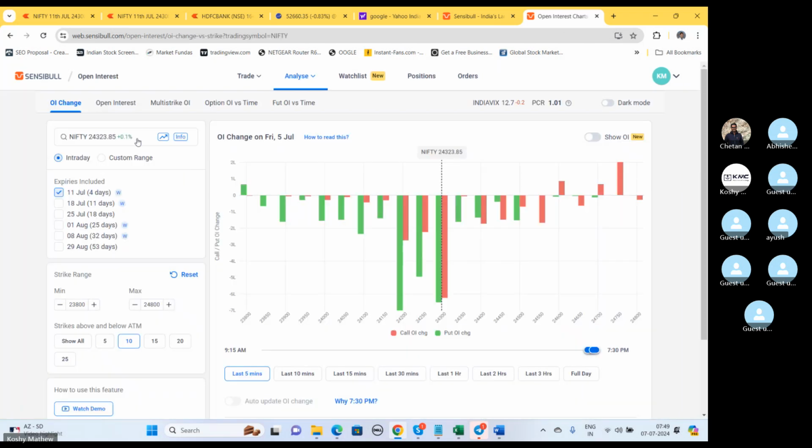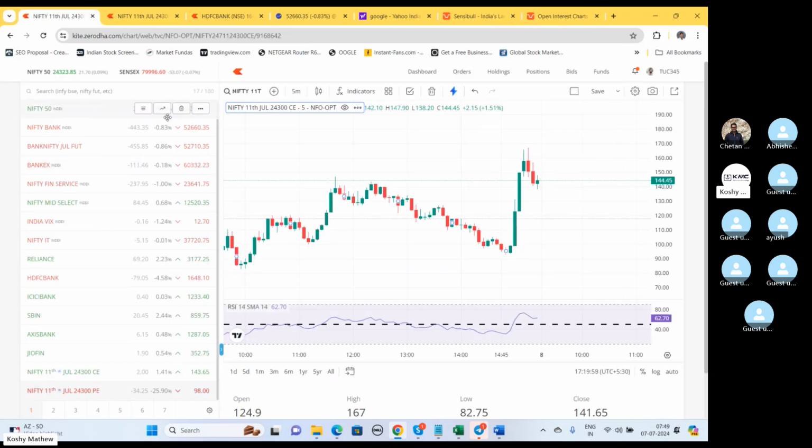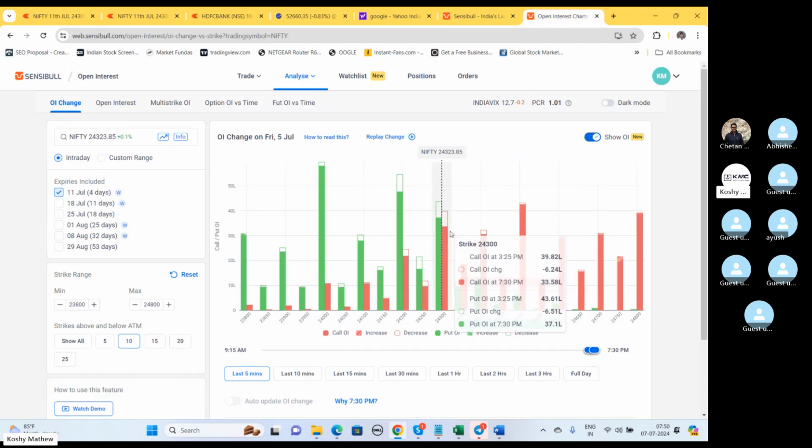Okay. So this is 11th. All right. Where is Nifty right now? Nifty is right now at 23,323, correct? But if you look at 24,300, we have people who have sold calls, shorted calls, 33 lakhs.